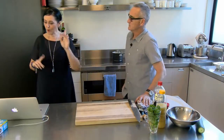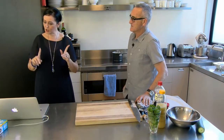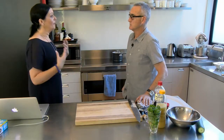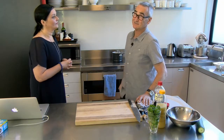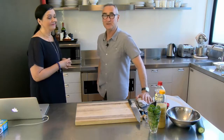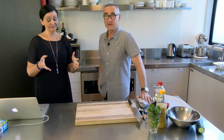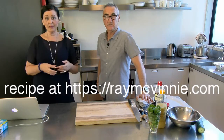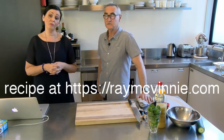Yeah. And finally, over on the Bite page, Adnan Majid Kadri, I hope I said that right, said, what are you making tonight? I'm making pork, Adnan. Might not be the right thing for you. But thank you for asking. And the recipe is on the website, www.raymcvinnie.com. You can have a look there.